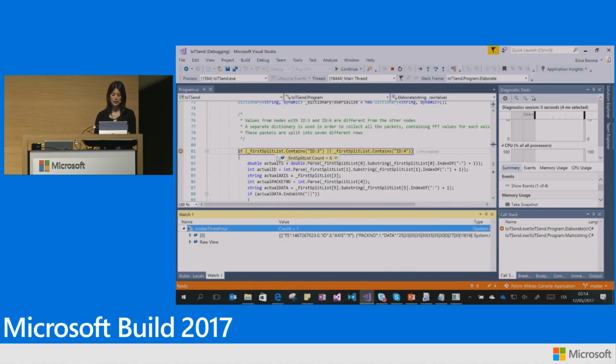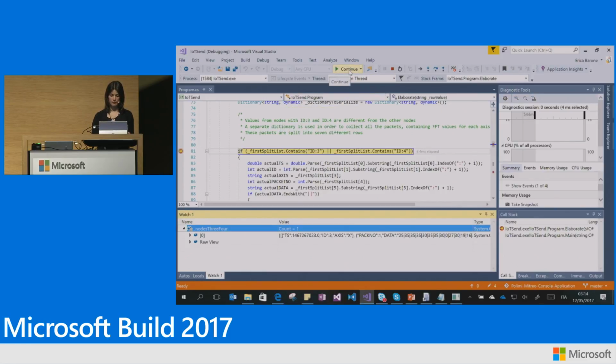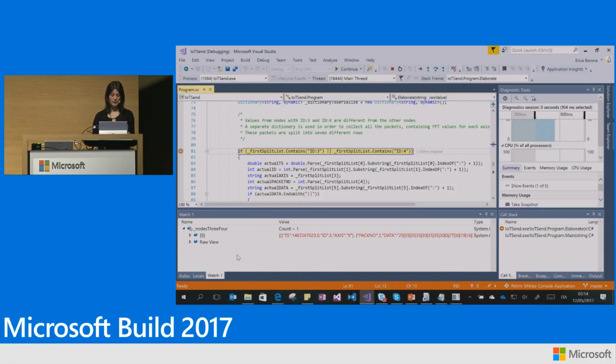Now, we have the third line. The third line is identification 3 once again, x-axis once again, but packet number 2. It means it is the second part of the Fourier transformation. So what happens when I press continue is that this dictionary still has only one entry, but the content of this entry has been updated, packet number 2, okay, and the data is bigger because we appended the second part of the Fourier transformation.